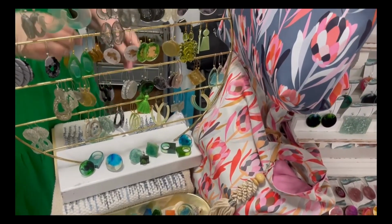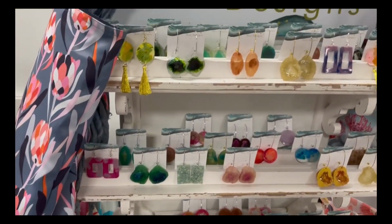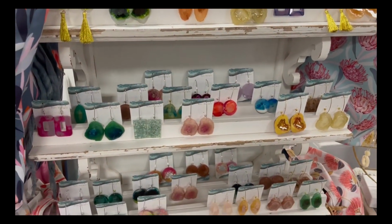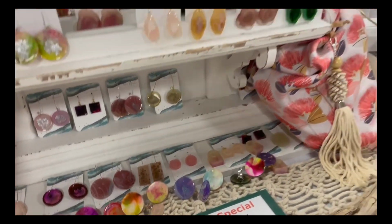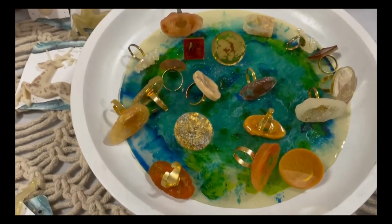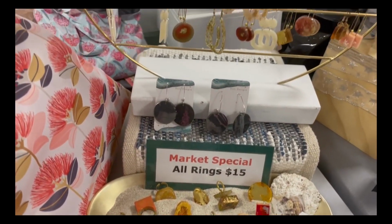This was Dolly Collective, I think. And these are resin pieces, Dolly Designs, there we go. These are resin pieces, and they just caught my eye. I ended up getting a couple of them because they were just so beautiful, and I could not resist. They were really, really something special. This is always something that I would love to do. I just don't know how to, so whenever I see it, I'm so in awe.